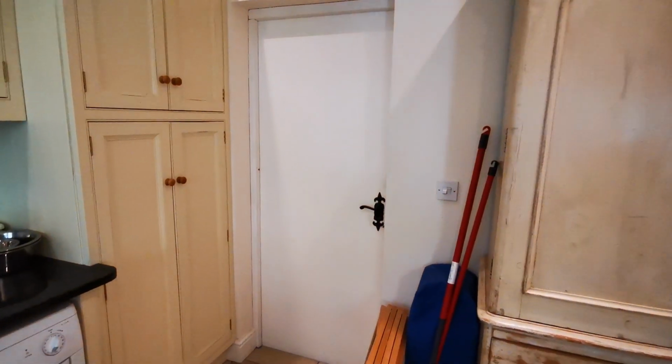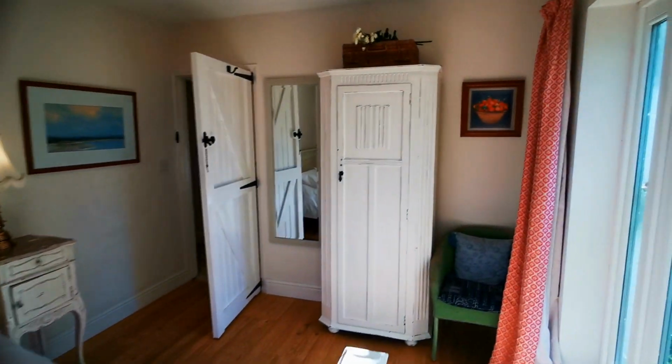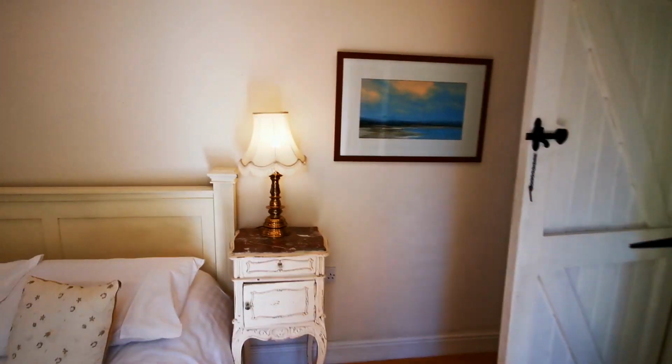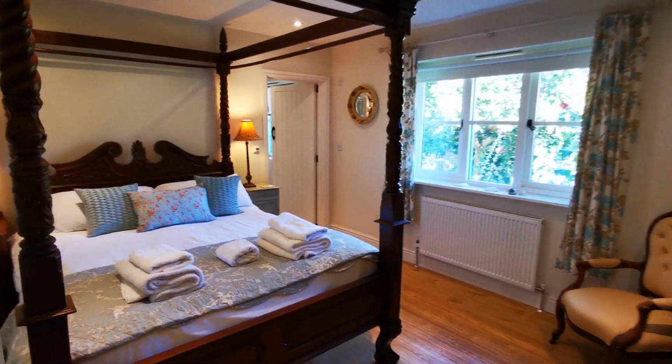The door in the corner goes through to the garage, which is normally locked. We use that as storage for bits and bobs that we need for the turnover, so guests wouldn't normally have access through into the garage. We're going to go back through this bedroom now, and then through to the other principal bedroom downstairs.